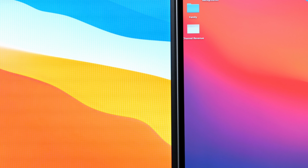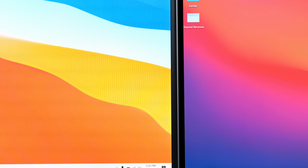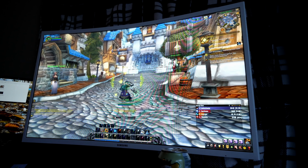And gaming? Well, we'll charitably say that gaming on the MacBook is certainly possible in certain circumstances, but not something that I would recommend or something that I would do. Go with the Razer for gaming. That's a definitive statement that I can very easily make. But at the end of the day, so what, right? Which of these two laptops comes out on top?